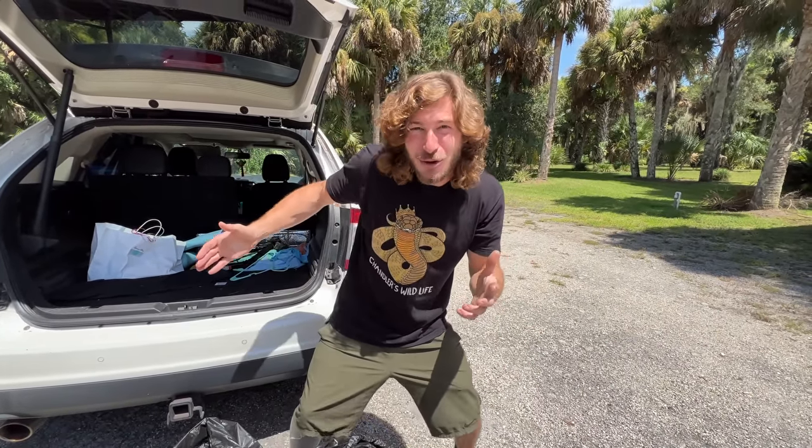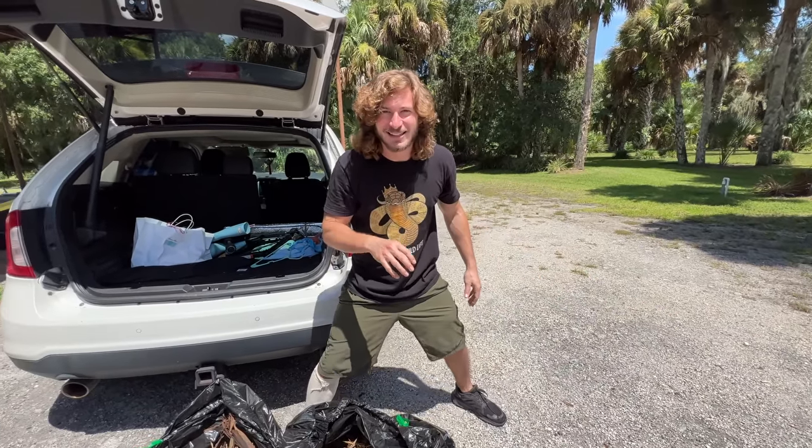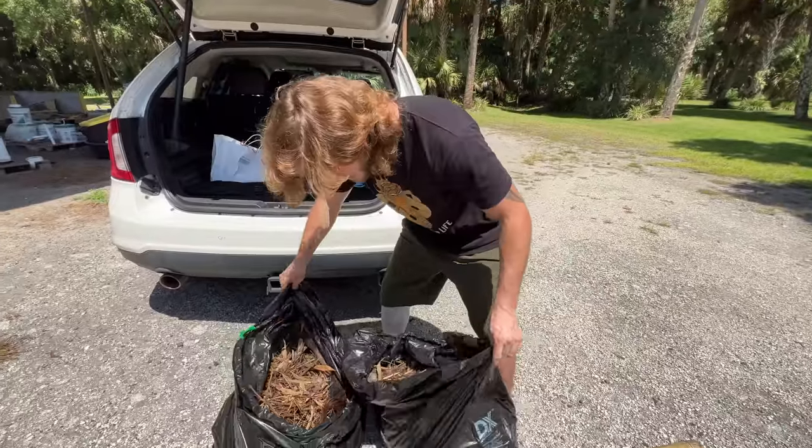They literally use their coils to bring up a nest to make a mound about that big. They lay their eggs inside it and then they guard it like a crocodile. That's why I love King Cobras. They're so cool. So we're not done yet.